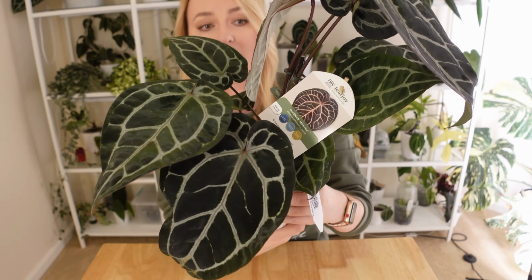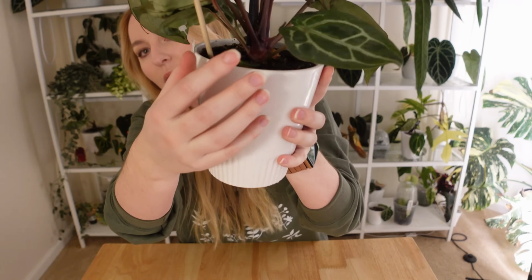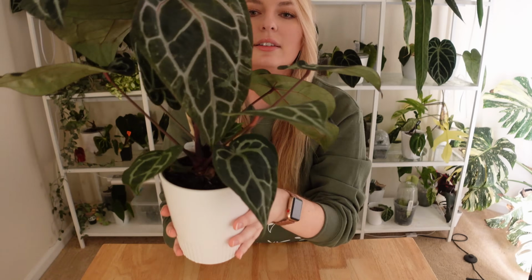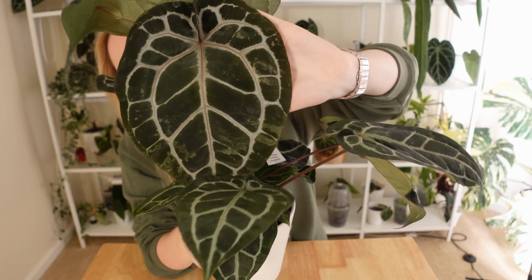There are a lot of other leaves all around it, as you can see. You can even see some of the baby leaves down there too, if you're able to see that. This is the other plant. This leaf is still a little bit soft.